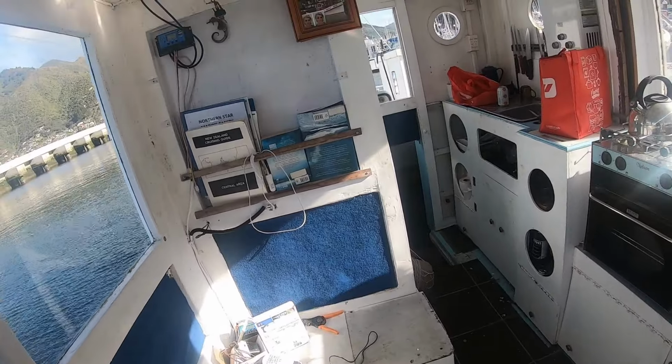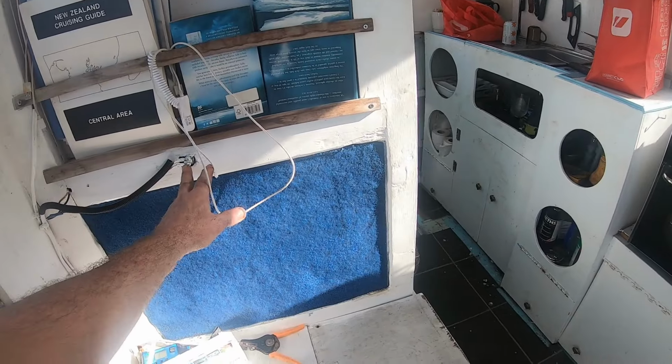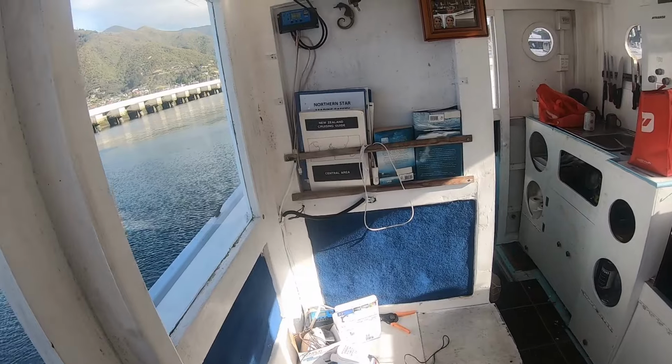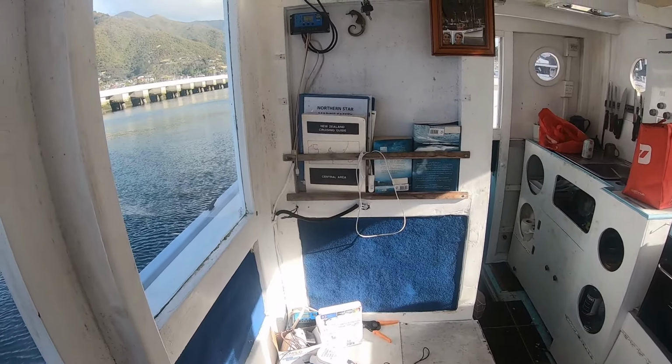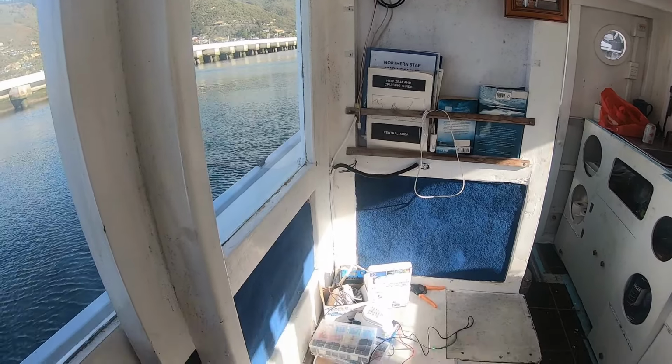You know, it's a bit of a mess, the wiring. I don't quite know what all that's about in behind there. I think that's the wiring for the macerator for the toilet in the head. And yeah, there's got to be a better way of doing it.